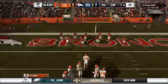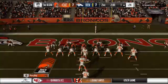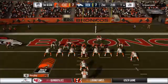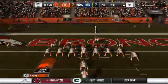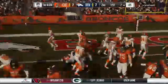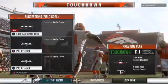The Browns on 3rd down. They've only converted once in 4 tries. They're looking at a 3rd and goal here. They'll run for it. Here's Chubb. And he'll barrel his way into the end zone for a Browns touchdown.